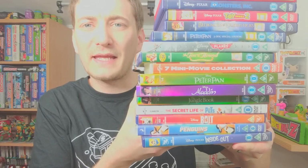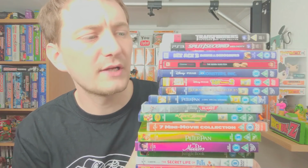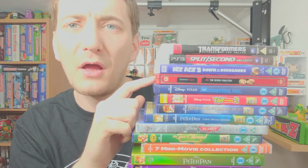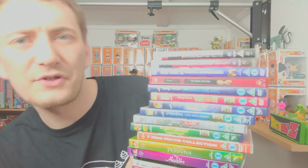So in no particular order, or I could just leave it up here. I'm going to read this backwards, so this could be fun. We have Inside Out, Penguins of Madagascar, Bolt, The Secret Life of Pets, Jungle Book, Aladdin, Peter Pan, the 7 mini movie collection. That's got the Lorax and Minions in and stuff. That is The Fox and the Hound, Planes, Peter Pan. Ooh, what's that one? Oh, that's Bed Knobs and Broomsticks. Toy Story 2, Monsters Inc. Oh, that's a Blu-ray. A Blu-ray? That's a steelbook of a Marilyn Monroe film. Ice Age 3. That is, I don't know, Split Second, Velocity, and Transformers Revenge of the Fallen.